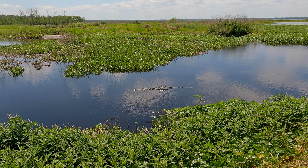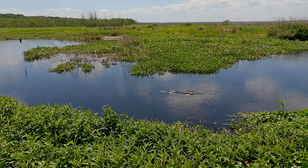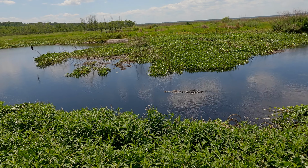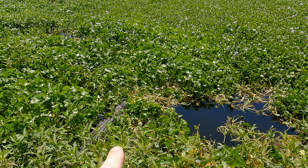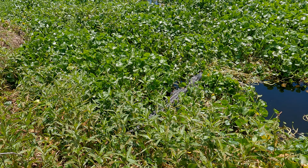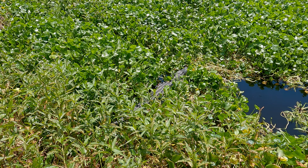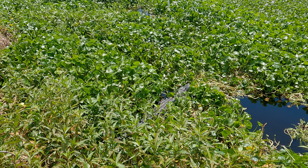That's a good size gator. Very, very good size. There's a gator right there. Laying there quietly. You never even know it's there unless you're paying attention. It's a decent sized one.